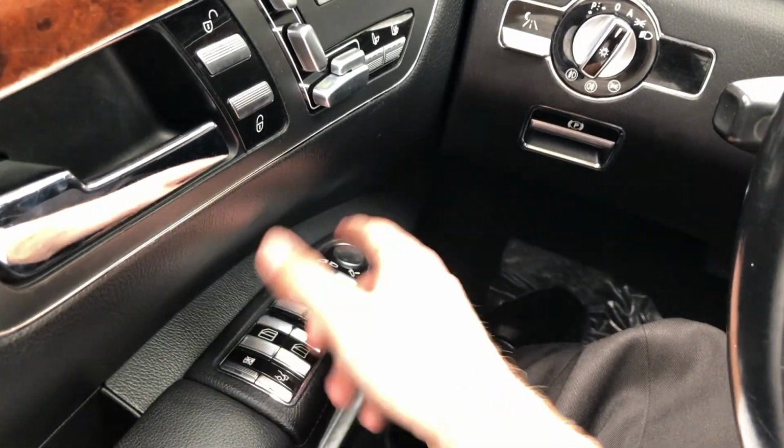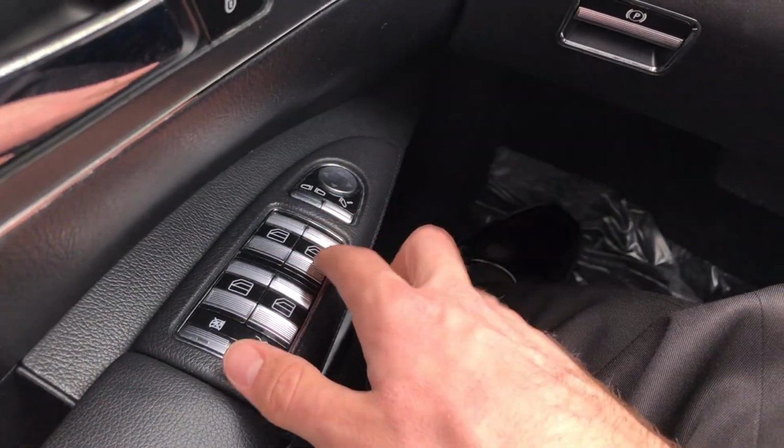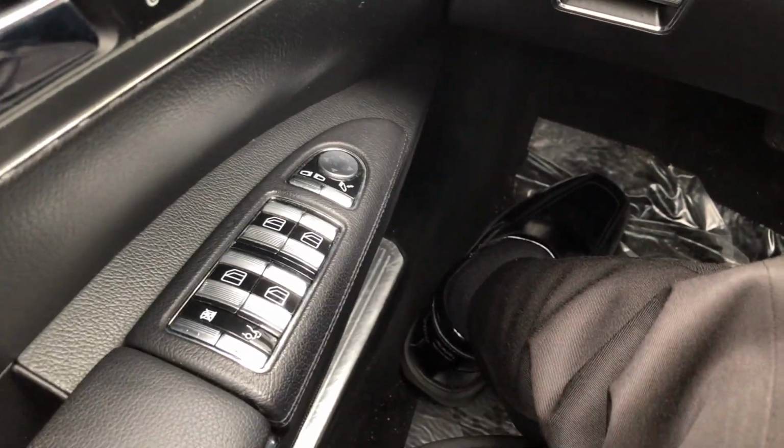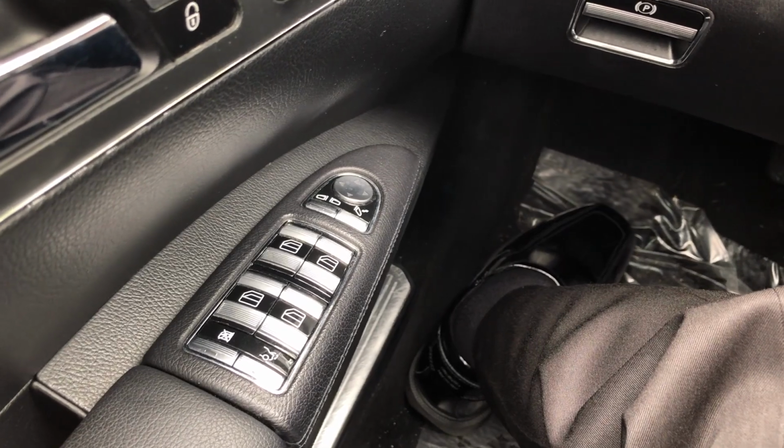These buttons feel like you're not moving them almost. They are very planted and firm in their spots, a very different styling technique on Mercedes-Benz, but it is pretty nice in the overall look.